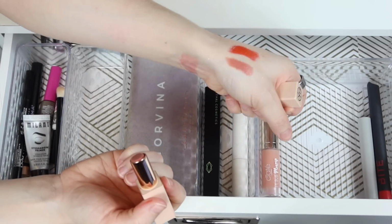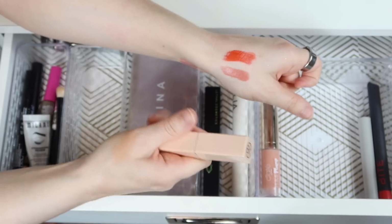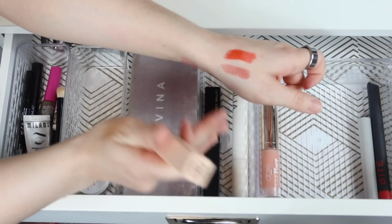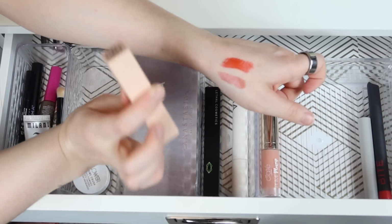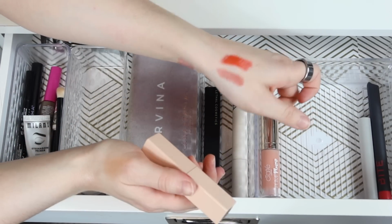I really like that shade. That's a great one. This one I'll probably keep. I don't know. We'll see. But nude lipsticks I'm definitely more likely to wear than really bold colors. And I know you can sheer out bold lipsticks, but I'm just going to go for a tinted balm if that's what I want to do, you know?